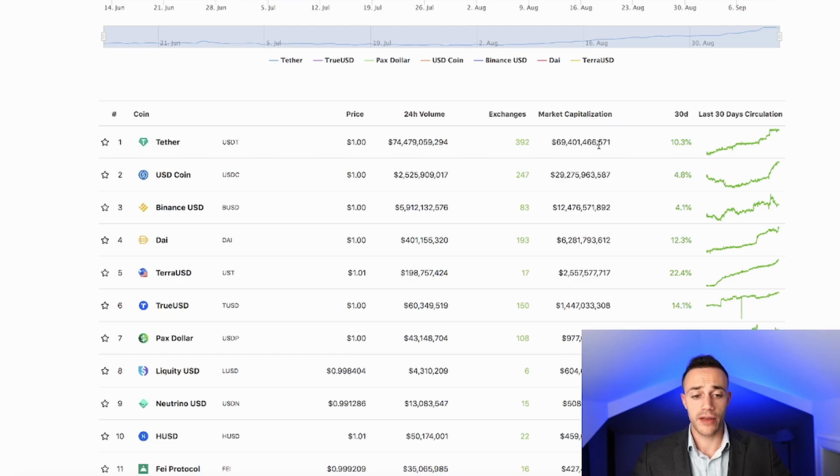We all know about the Tether FUD as well as the USDC FUD, you can call it. Basically what the FUD is that the Tether team and the USDC team need to prove that they have the cash or asset reserves to back the market cap of $69.4 billion and $29.2 billion. So these stablecoins need to prove that they're holding the equivalent reserves of this market cap. And there's a lot of FUD around it saying that they don't have the full reserves to back all of their coins in circulation, etc.